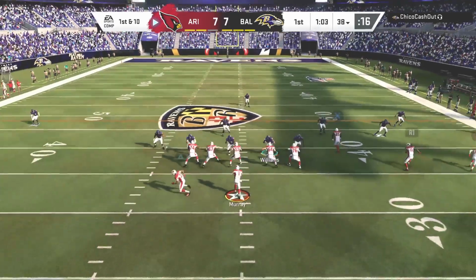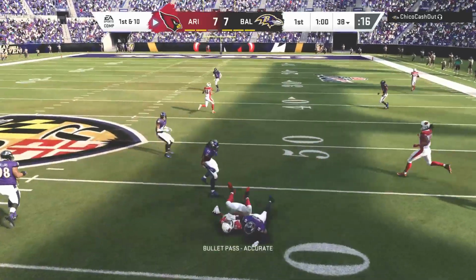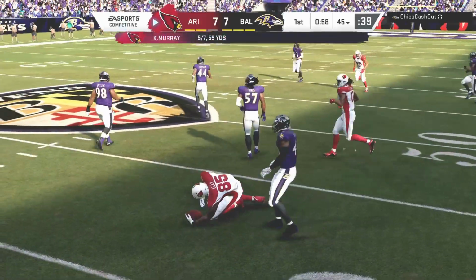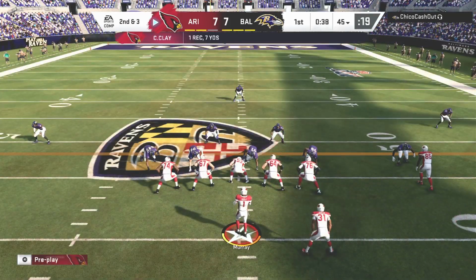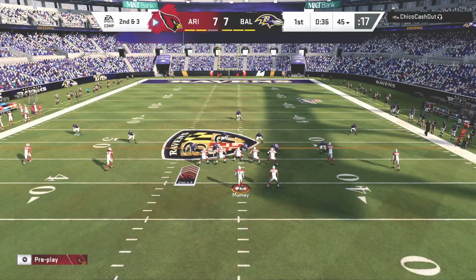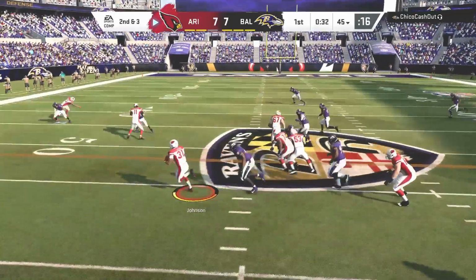They convert. On 1st and 10, here's Murray. It's complete to his tight end, Charles Clay. And he'll be brought down right at the 45-yard line. 7 yards, the pickup on the pitch and catch. Able to get 7 on that first down pass play. 2nd and 3.